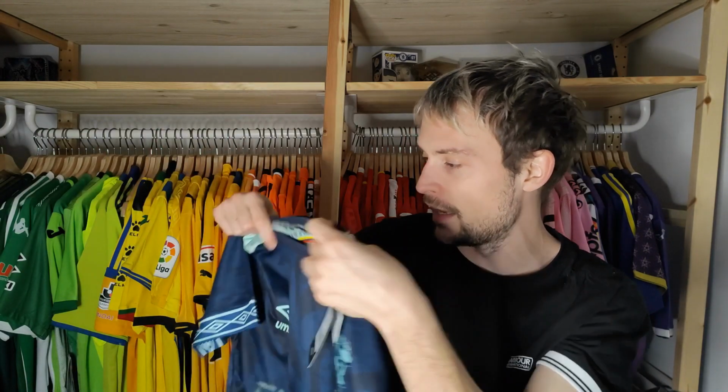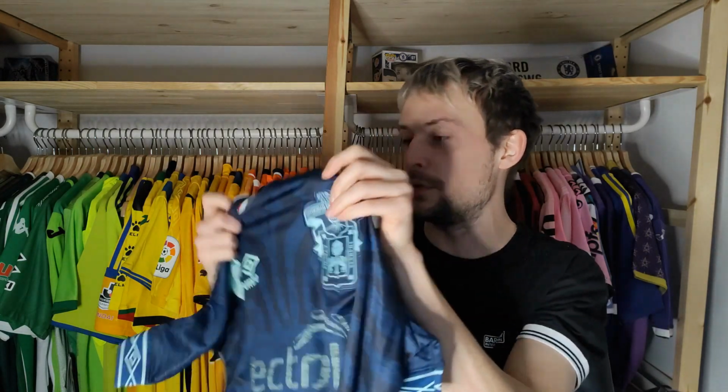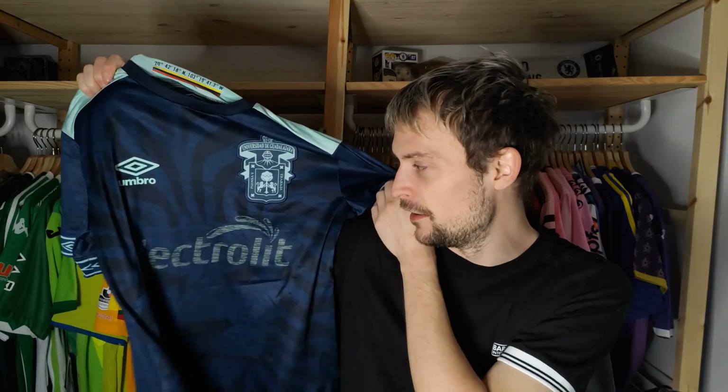It's got this giant crest on the front there, and I just love the sort of detailing with the coordinates of the stadium in there. It's a nice little addition. Umbro, they know what they're doing. I love the little diamonds on the cuffs. So yeah, it was a good little purchase, and I mean, considering the amount of Mexican shirts I seem to add, it was only fair that one of them was featuring on this list.